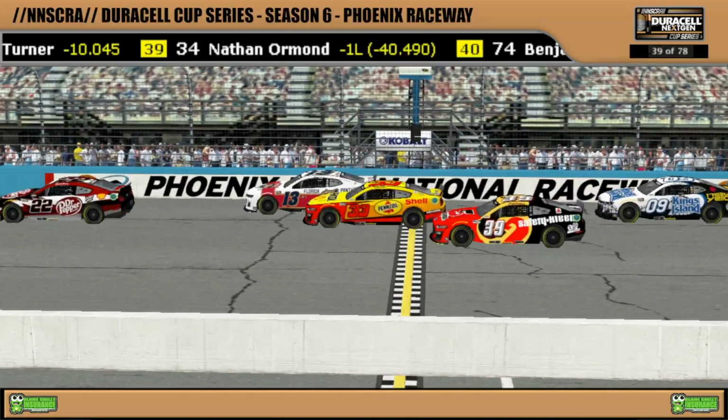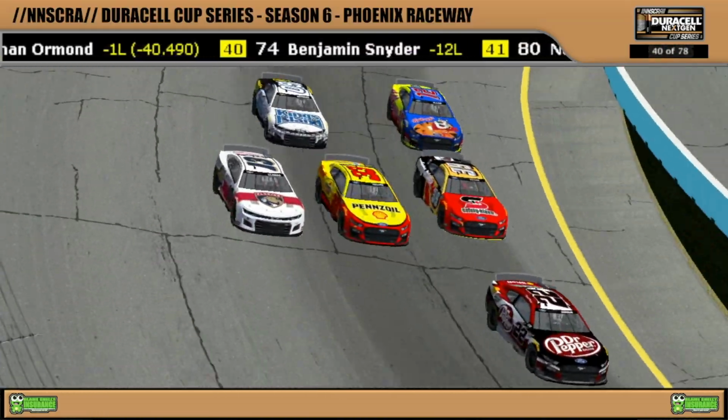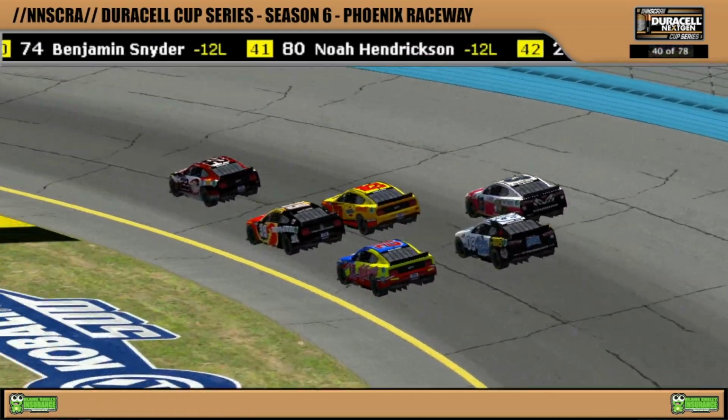Ooh, Cody might have gotten the wall there. We're 3 wide. We'll drop back in a minute. Make sure that this settles out. Keith Batson putting Mitchell Collins in the middle.